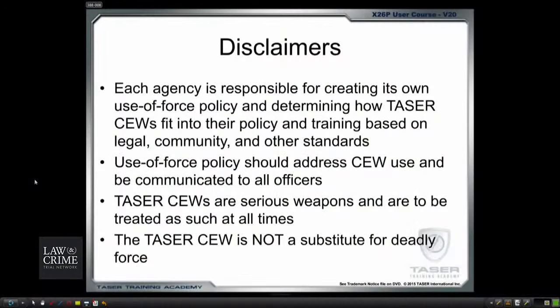And this slide talks about disclaimers. Each agency is responsible for creating its own use of force policy, correct? Correct. And so this is why you go over the policy, the Brooklyn Center policy? Yes. And at the bottom, CEWs are serious weapons and are to be treated as such, correct? Correct. Is that stressed to participants? Yes.